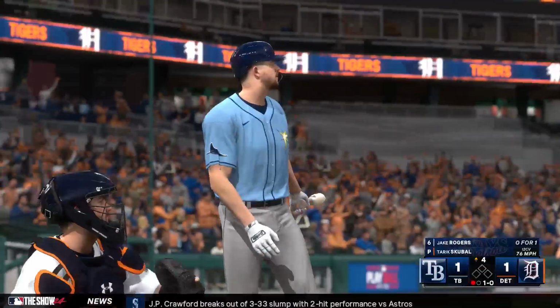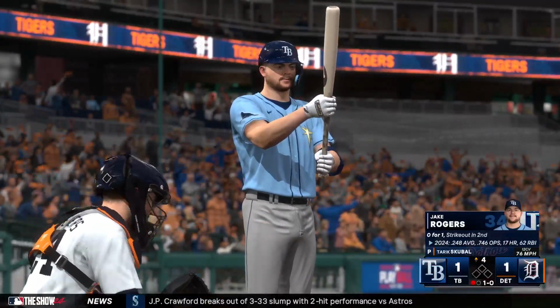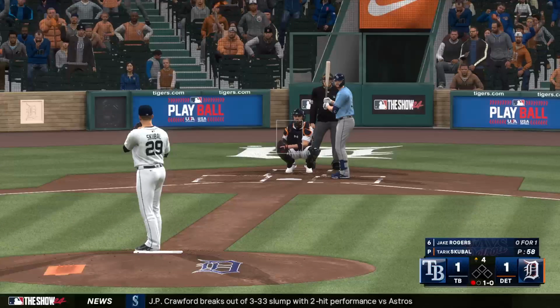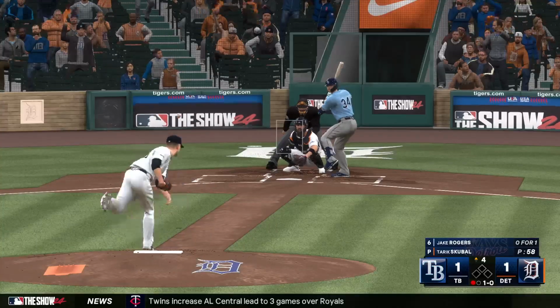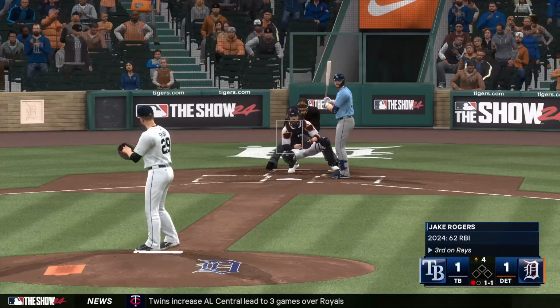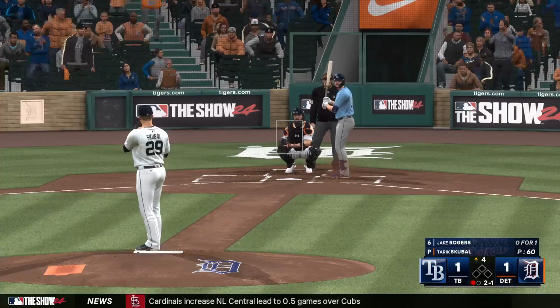Rogers in the box here. Lets that one go for a ball. One down, base is empty. Swing and a miss. And it's 1-1. And another ball.